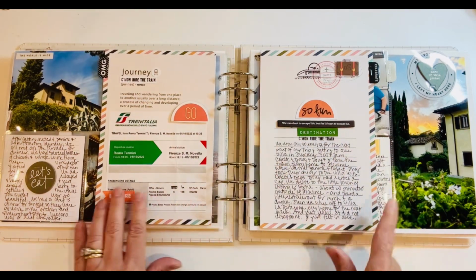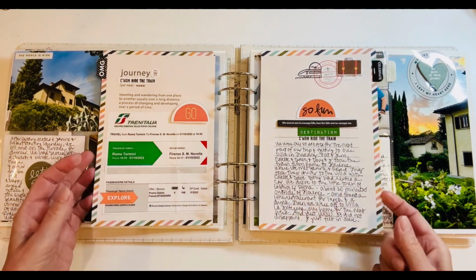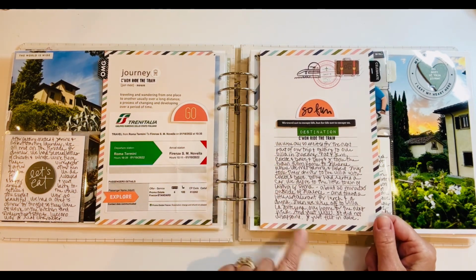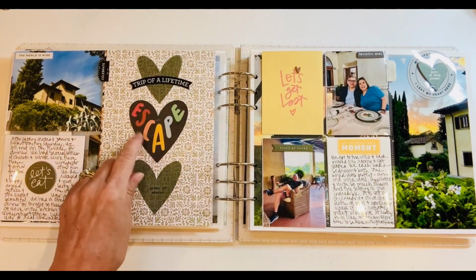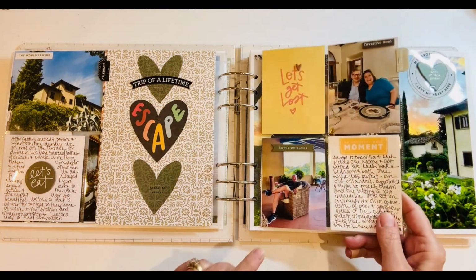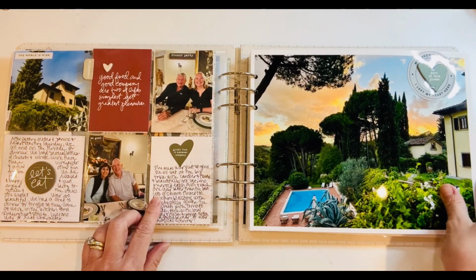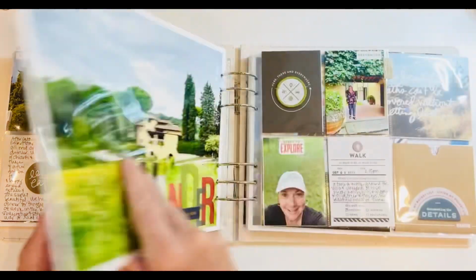And then I used this 10x8 paper from last year's collection and cut it down to 6x8 and added our train tickets and some stamping about the train and some chipboard, and then journaling about getting to the villa. And then I used this Escape, which was from a couple years ago, and Hearts and Trip of a Lifetime, really fun. Our first night at the villa and our chef's dinner, which was just so much fun. So these are from the Foodie collection. And then this was a view of the sunset over the pool at the villa, our first night.